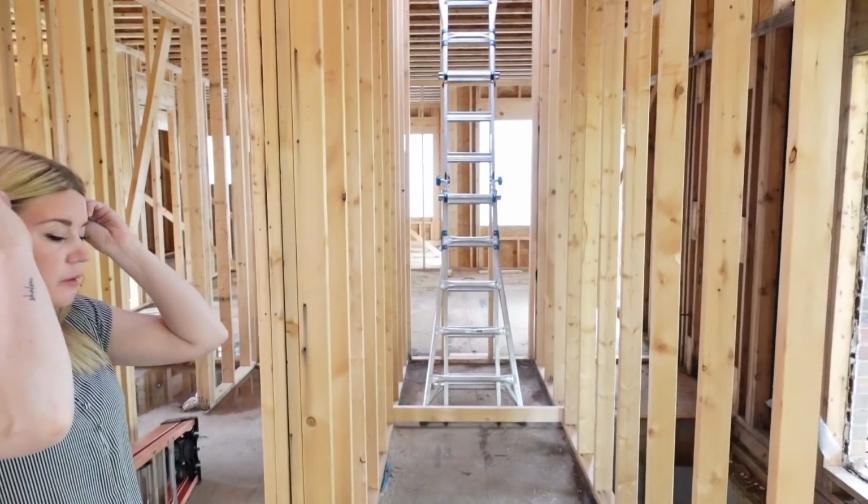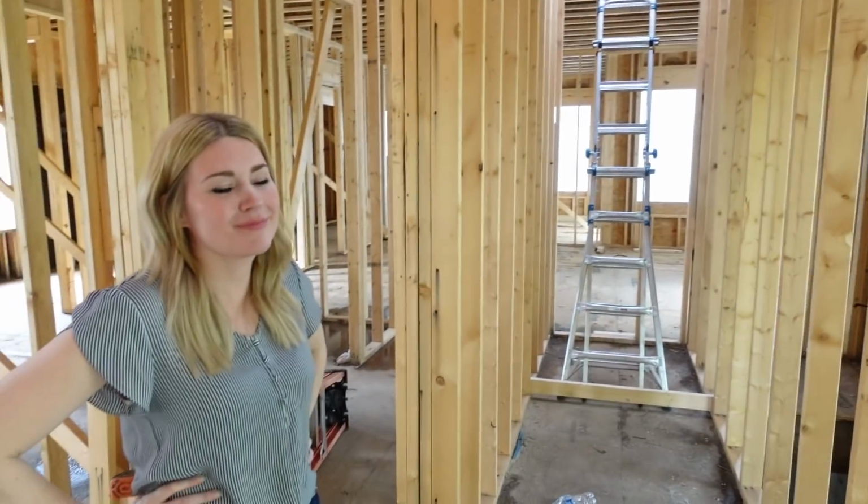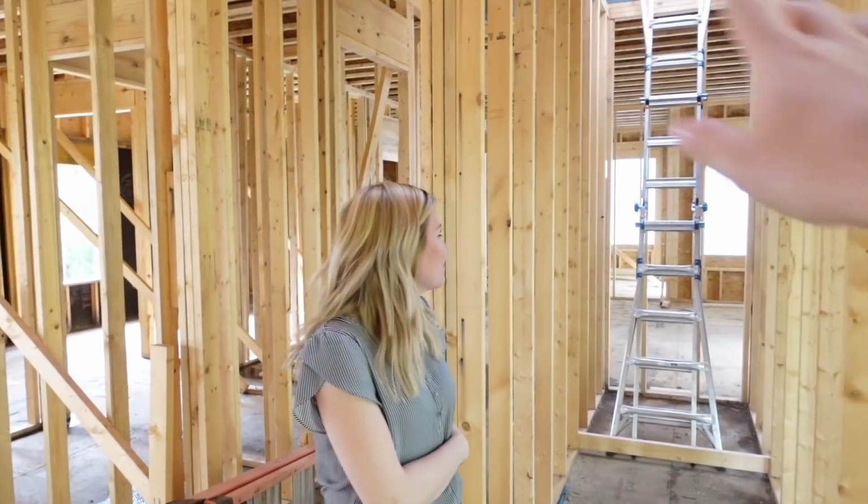It'll be so good. So I was trying to convince Amanda to let us go up this ladder here and show you guys upstairs, because you've all seen all this back here. Obviously we've taken down all the framing and whatnot that was holding it all up, but you've not seen that up there at all.